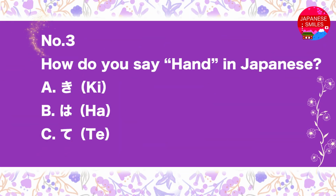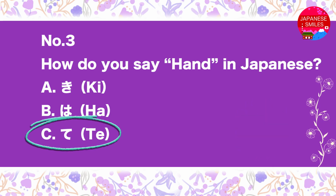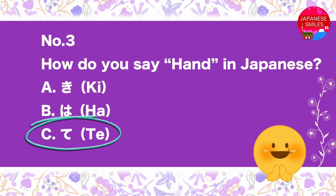Number 3. How do you say hand in Japanese? A. Ki. B. Ha. C. Te. The answer is C. Te. Great! Let's move on.